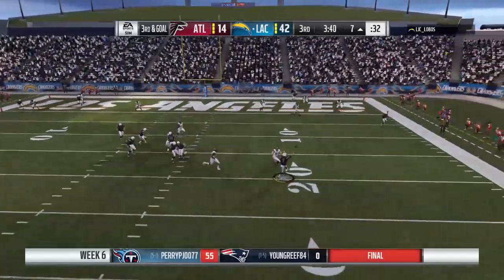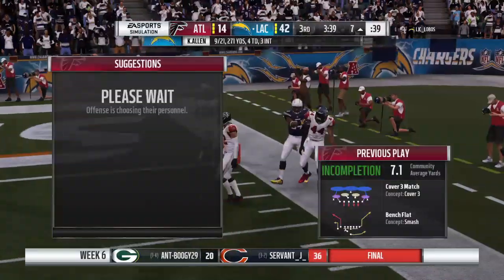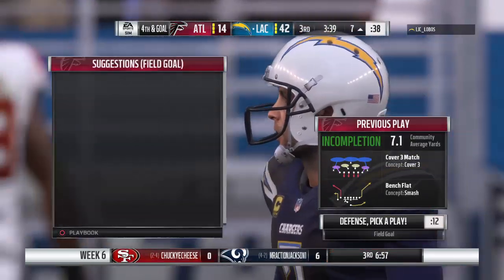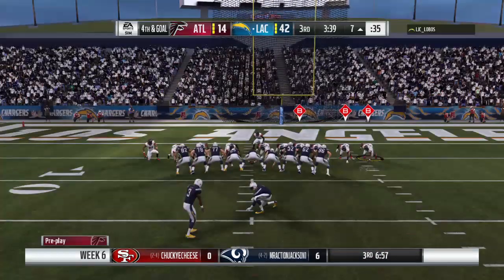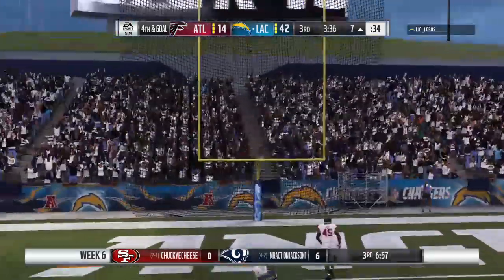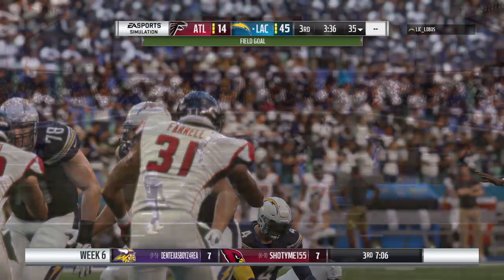Eluding the pressure right. And that is incomplete. Appeared to me he was just trying to find an open receiver and got forced out to his right. Had to come off of a guy downfield, try and hit his back. Unable to connect. Should have been an easier throw moving to his right, though. Yeah, much easier, obviously, for a right-handed quarterback who's going to his left. A little bit tougher. Exactly.